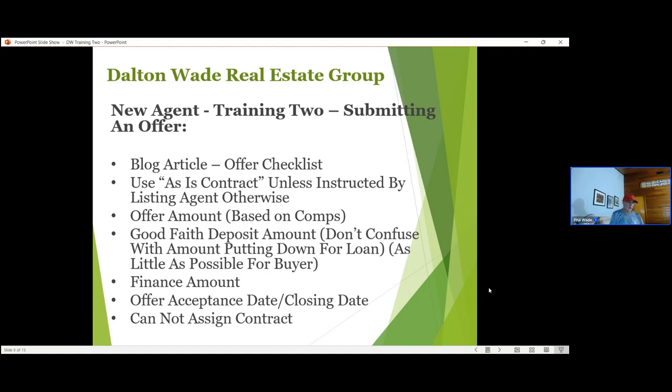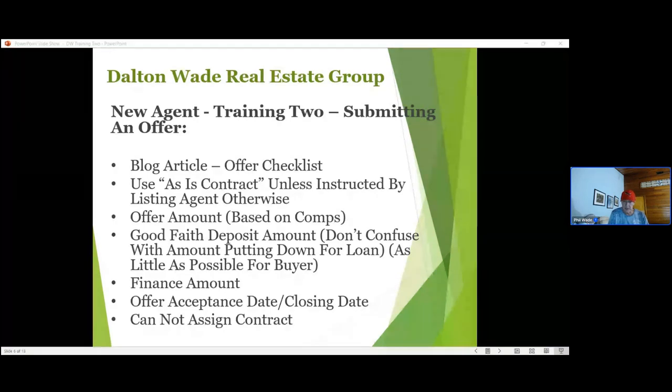Now, to make matters even a bit more confusing, in Florida, there are two contracts. One is called the as-is contract. That is the contract that is used in the vast majority of situations, 95% of the homes. And the other one is called the residential contract for purchase and sale. What are the differences? There are three main differences.